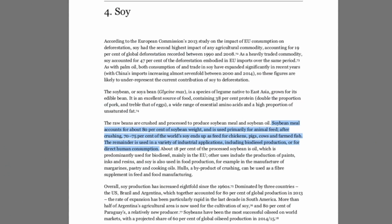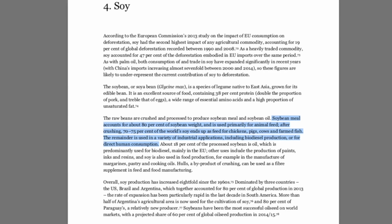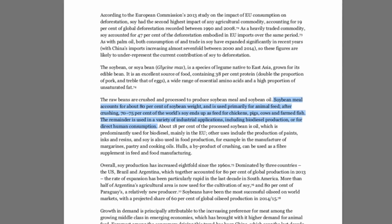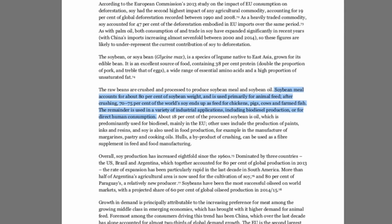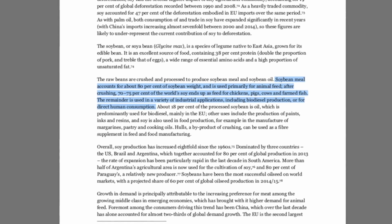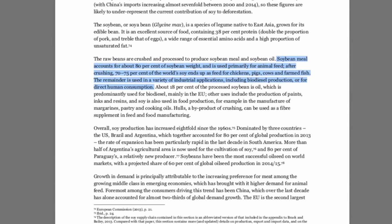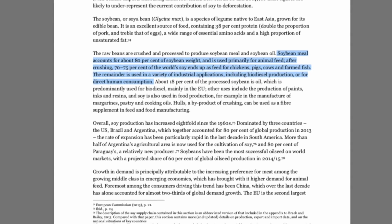And you might be sitting there thinking, yeah, but this is only in the US. The soy that the rainforest is being cut down to grow has gotta be for tofu and that sort of stuff, right? Well, as you can see, this report shows that soybean meal accounts for about 80% of soybean weight and is used primarily for animal feed. After crushing, 70 to 75% of the world's soy ends up as feed for chickens, pigs, cows, and farmed fish. The remainder is used in a variety of industrial applications, including biodiesel production and for direct human consumption. So direct human consumption was one of the very last things on the list.